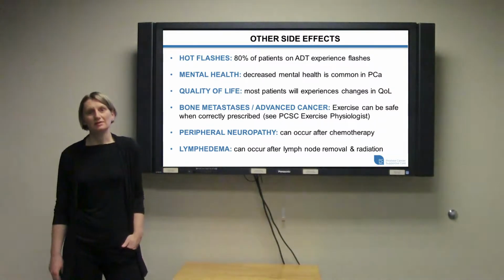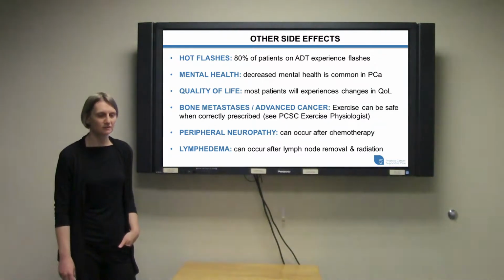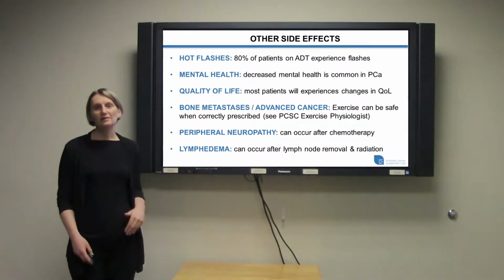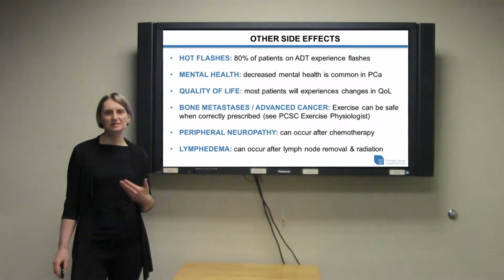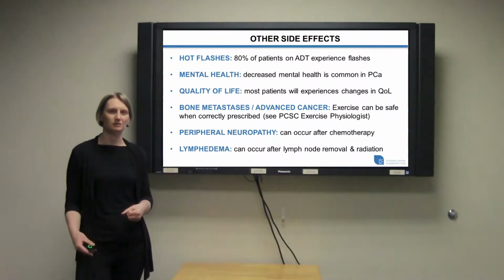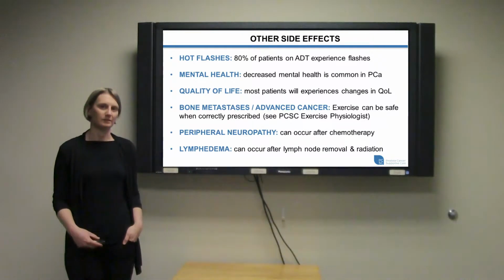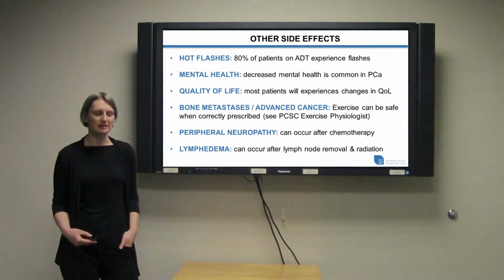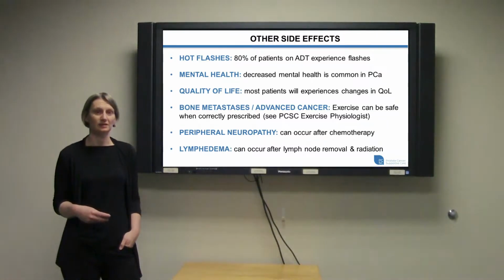Mental health is another area that we see really compromised by all types of treatment for prostate cancer and from the cancer itself. So decreased mental health is really common in prostate cancer. We have a clinical counselor as part of our program that you can access to help you understand how you can improve your mental health and help talk through some of those elements. We also know that exercise is a great way to help improve your mental health. There was a review that came out in the last few months in 2018 that helped show that exercise is one of the first line pieces of management and should be employed for everybody that has any type of mental health issues.